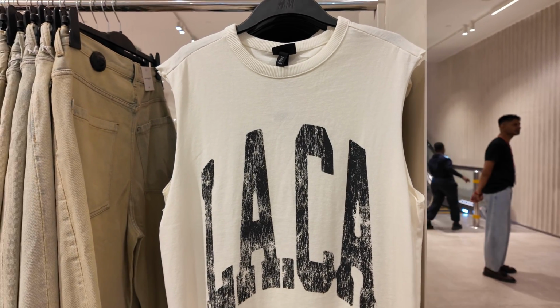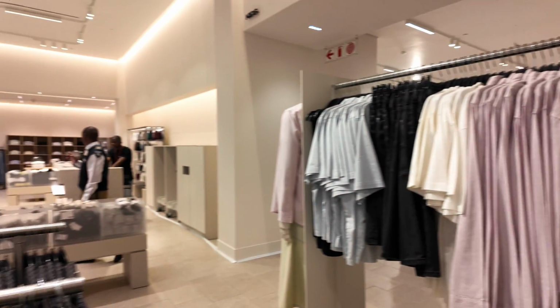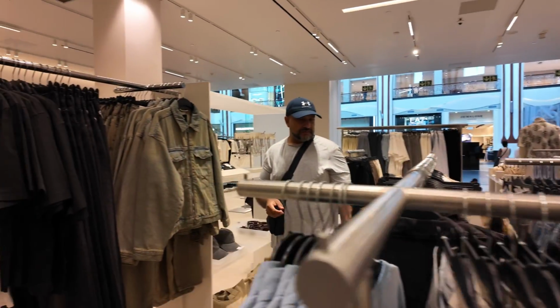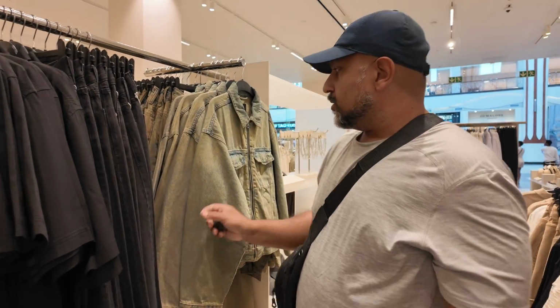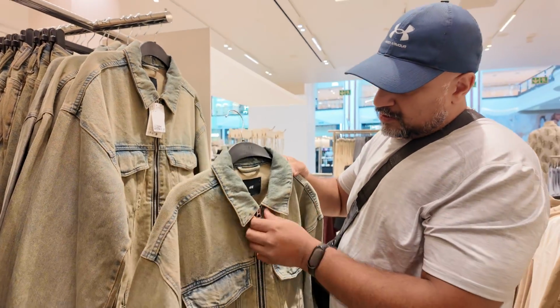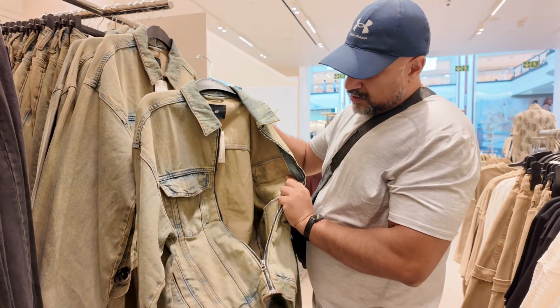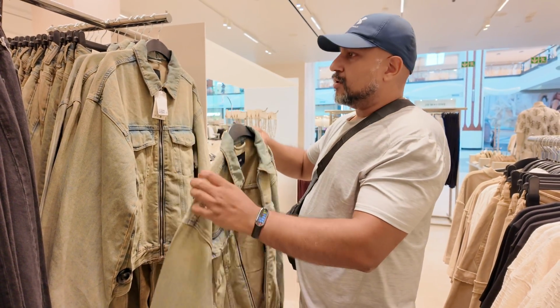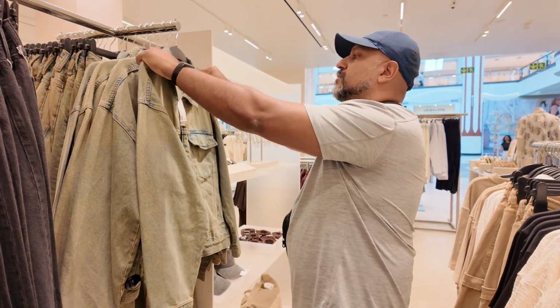Some half-sleeved t-shirts here. So let me know, what do you think about H&M? Have you bought any clothes from there before? What do you think about the quality? This jacket is nice, has a front zip rather than buttons. And it's quite nice.